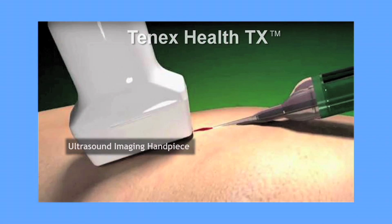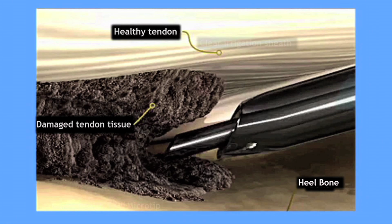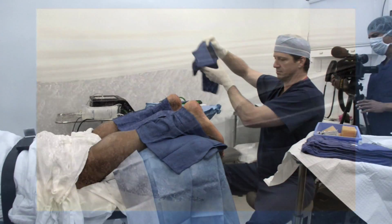This is going to be so much different than a traditional open procedure because of the abbreviated recovery period. In a traditional surgery, he would be out of commission for a much longer time, and he just wasn't willing to do that.